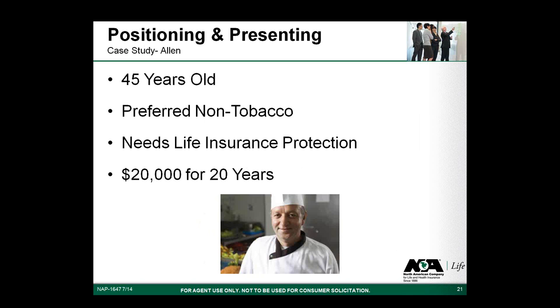So let's jump into a case study really fast. We have a 45-year-old male. This is Alan. Alan's 45. He's preferred non-tobacco. He's in great health. He needs life insurance protection, and he has $20,000 of disposable income for 20 years. I envy Alan on that last bullet. So Alan is looking for some additional retirement income or potential retirement income on the back end to supplement what he already has in place.